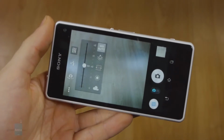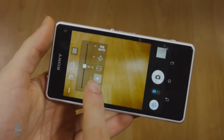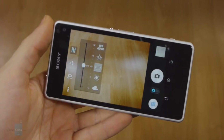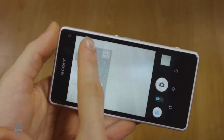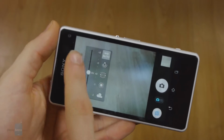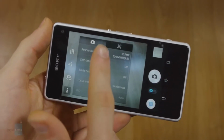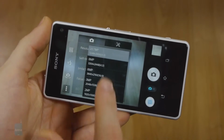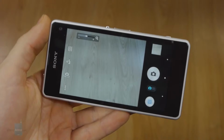The camera's user interface is very easy to use, especially when you're sticking with Sony's superior auto mode, which attempts to automatically pick the best settings for you depending on the scene you're trying to photograph. Still, Sony has also included a manual mode, which allows you to tweak a variety of different settings on your own. There are also some other interesting camera modes in the Xperia Z1 Compact.